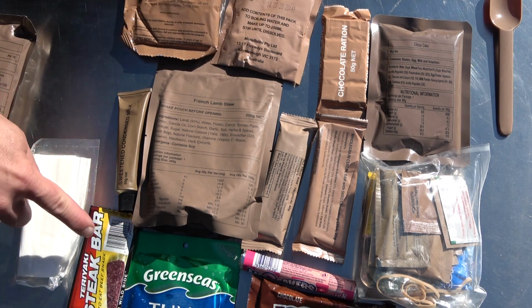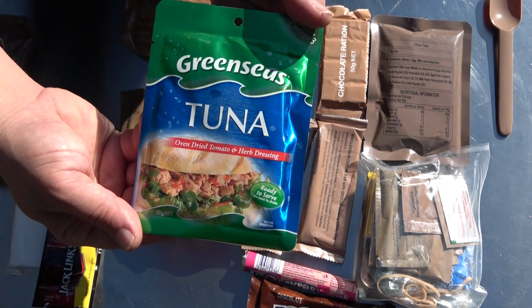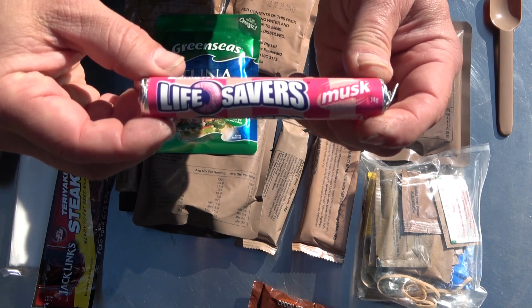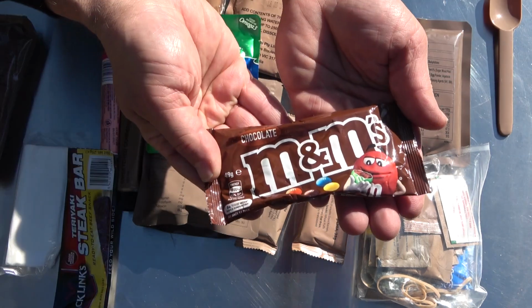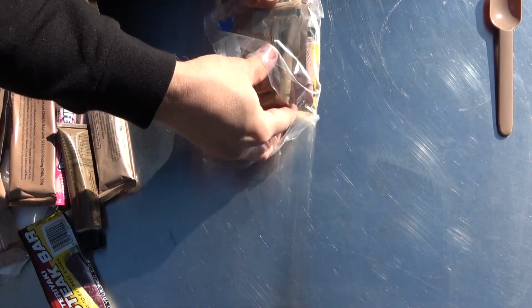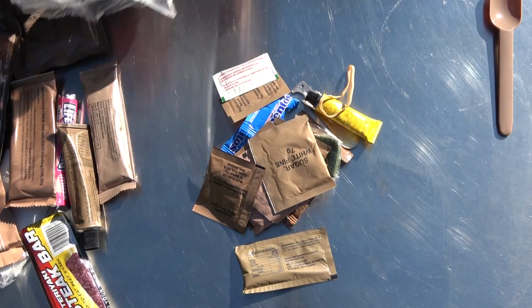Sweetened condensed milk. We got some Jack Link's jerky. Tuna with tomato and herb. Lifesavers musk flavored. I'm going to guess that means melon. We got some M&Ms. Those need to get out of the sun just as much. Oh man, it is getting warm out. I'll be pulling out this sweatshirt pretty soon. But we got a bunch of stuff inside of here.